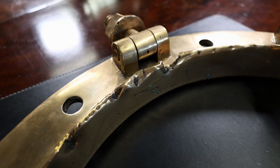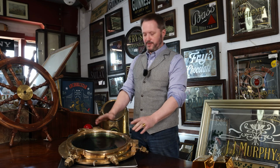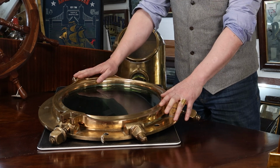This porthole came to us a few years ago from a professional salvage diver who had permission to dive the wreck from the family that own it. Most of the salvage items went to museums or to the family, but this porthole he was allowed to keep, and he restored it to all its glory we see here today.